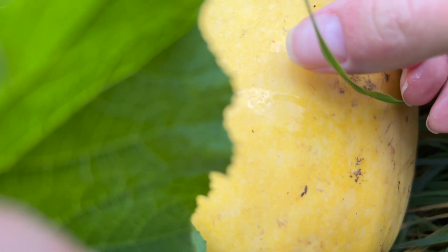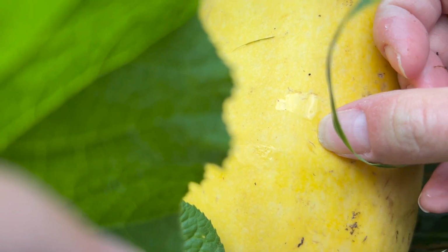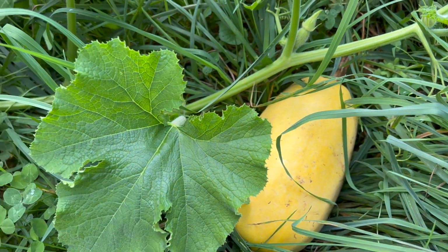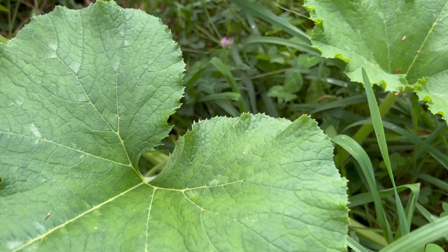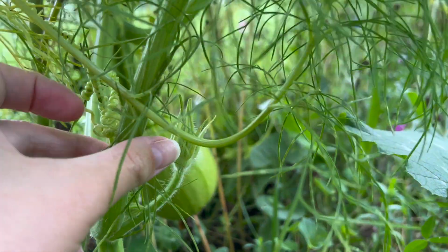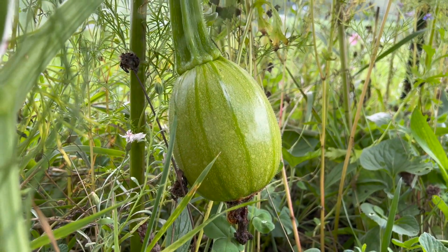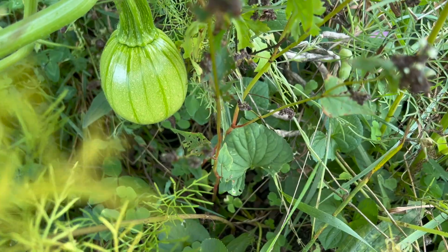So it was nice that we had that time in the sun, but now it's fully fall time and we're checking all around the garden to see what kind of treasures we can find. Looking through all of the squash and the pumpkin patch feels like a big treasure hunt. You just follow the vines and see if there's anything attached to the end of them, and it's really exciting when you find one.